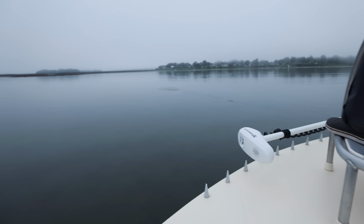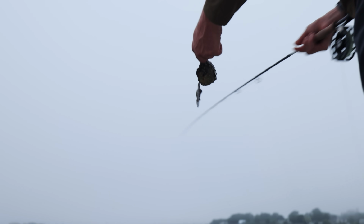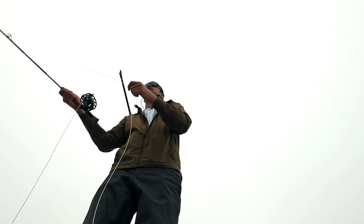Perfect. Start stripping. Short little strips. Oh, got the mussel fish. Oh, Brad, the intensity. What'd you catch, buddy? Looks like a little scallop shell, bud. Oh, you on it? Cast.